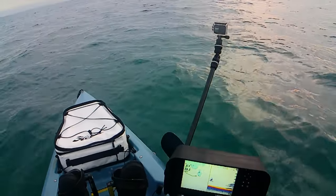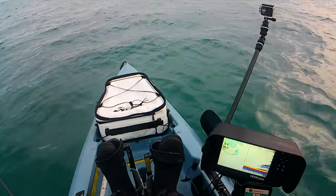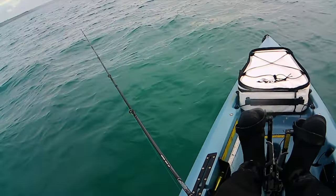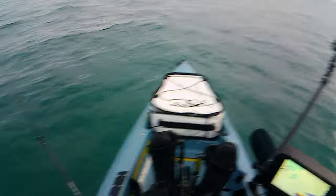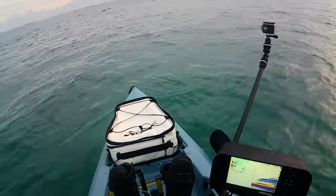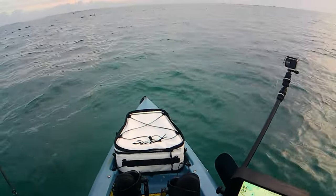I'm in some deep water actually, 35 metres here. I'm hoping we're going to drift up on this big lump in a minute. I might have to put a bigger weight on if I'm ever going to get to the bottom with a bigger lure. There's a giant shoal or something down there. I'm doing 0.6, 0.7 knots. Looks like the wind's pushing me basically, away from where I wanted to go.